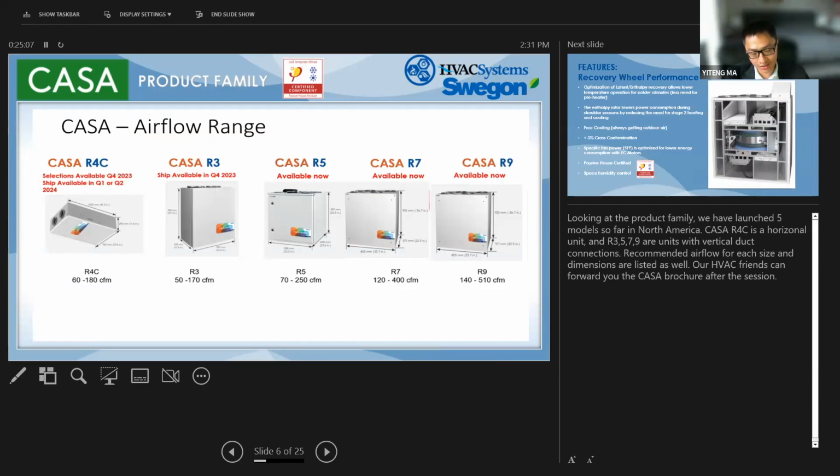Right now these are the existing model numbers, but later on we'll launch even bigger unit sizes once we have things sorted out. But right now the biggest one is R9, which can handle up to 510 CFM. Yeah, so perfect for basically everything down to a 1 or 2 bedroom apartment all the way up to probably a 4 bedroom house.